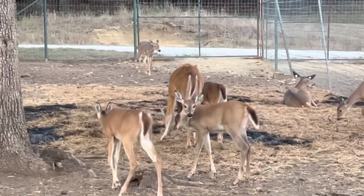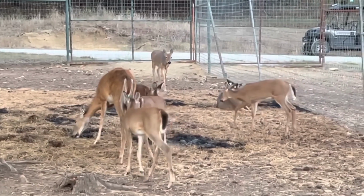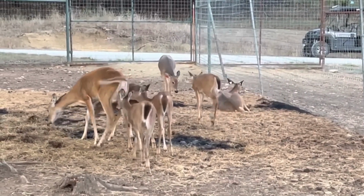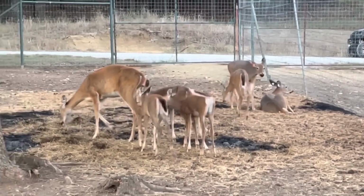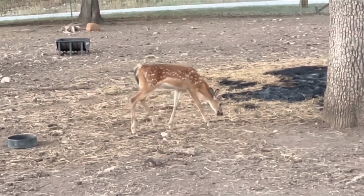You can see we burned the hay. One of the reasons we burned the hay, we was concerned about parasites and bugs down in there, and we thought we'd burn it and try to kill all that out, because we've had a little bit of an illness here.